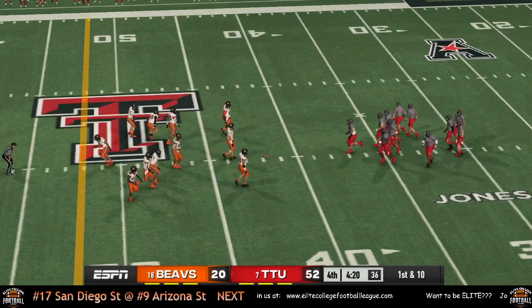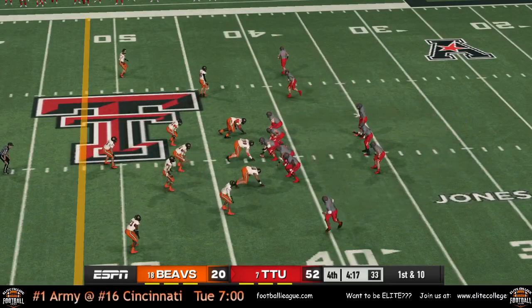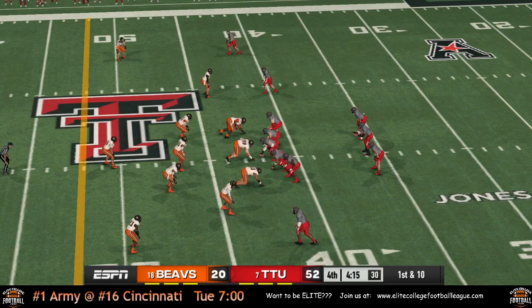First and 10. Roger, Roger! Mike 55. Eat. Go!